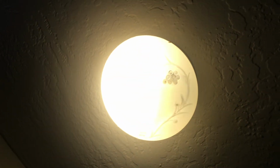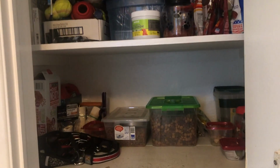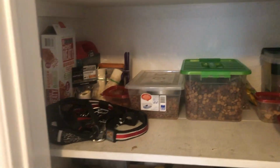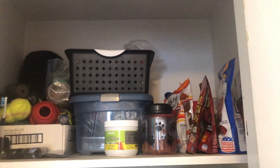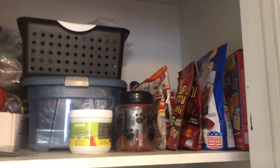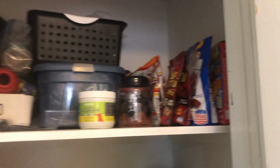This is the only old light in the house, so yeah. But here I have my dog things, and some of my rabbit things, and more dog things. And how many dog treats do you need? You know what, I can't even answer that question because I don't know. Every time I go to the store I get some and I'm never out.